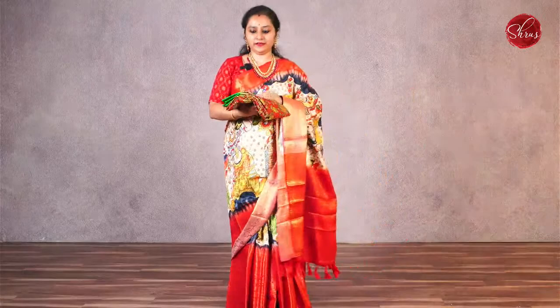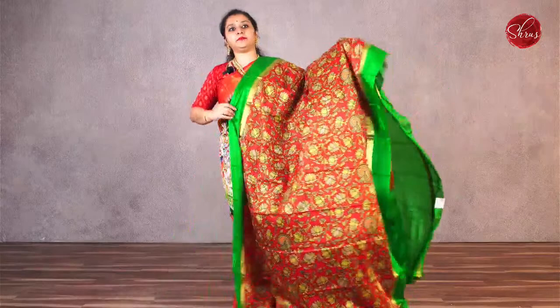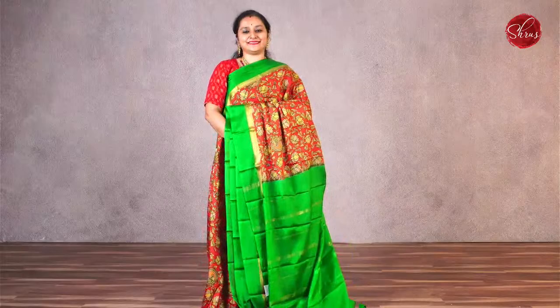Thank you, Sarita. Beautiful kalamkari prints. Nice contrast borders and pallu in green. Price at 6390. Moving on.